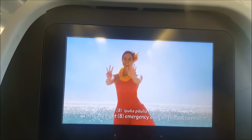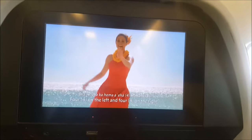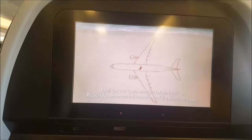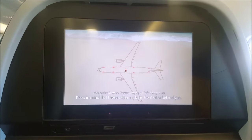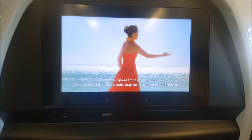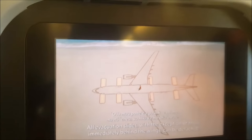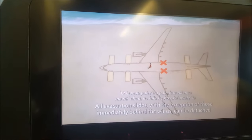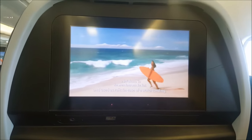There are 8 emergency exits on this aircraft, 4 on the left and 4 on the right. Please take a moment to locate the 2 exits nearest you. Keep in mind that those exits may be in front of or behind you. All exits are equipped with evacuation slides. All evacuation slides, with the exception of those immediately behind the wings, can be detached and used as ramps in case of a water landing.